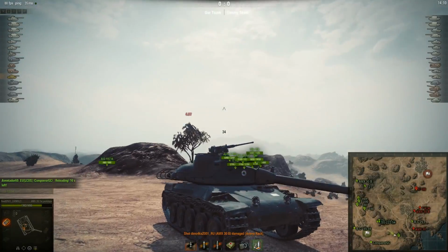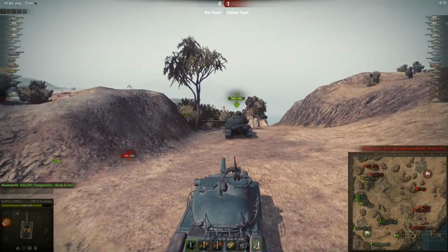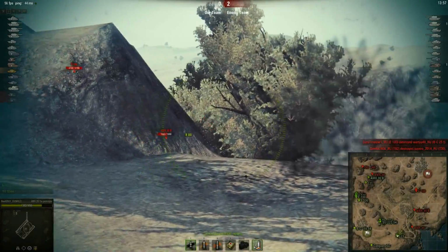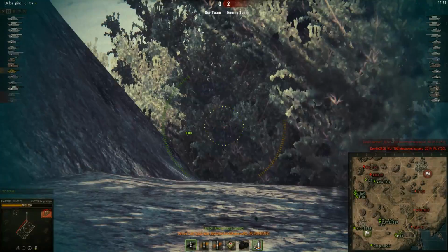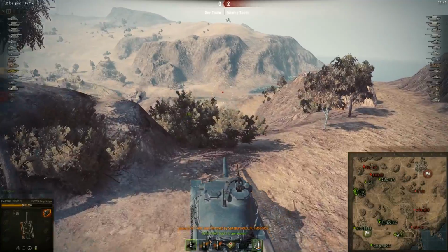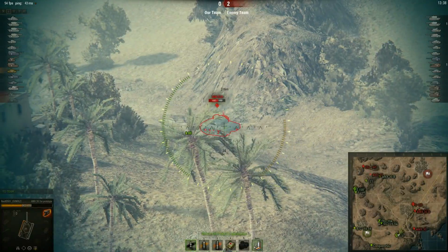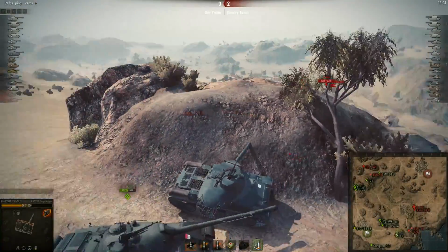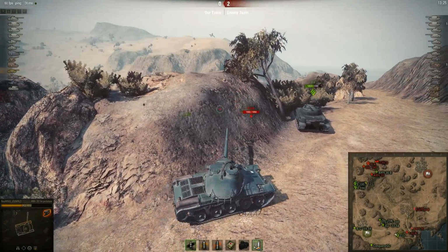Where did we receive that hit from? Don't know where that was received from, but it took out our ammo rack nevertheless. So that might well be a problem with this tank. And artillery as well seems to greatly affect this. Don't know how well we're going to be able to do in this game, but you can hear the heat being fired at us. I wonder what heat penetration this is. 320 millimeters of heat penetration with this gun.